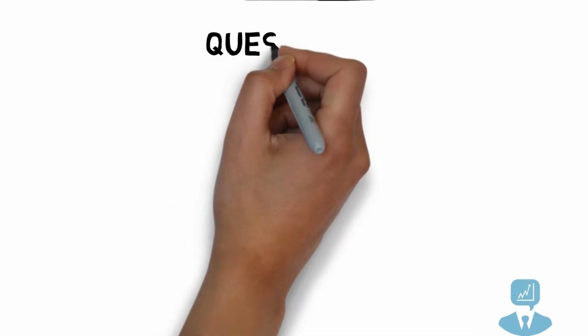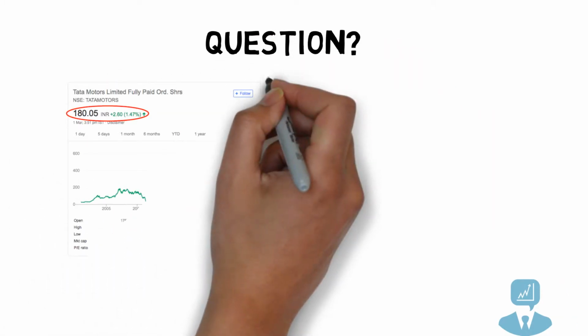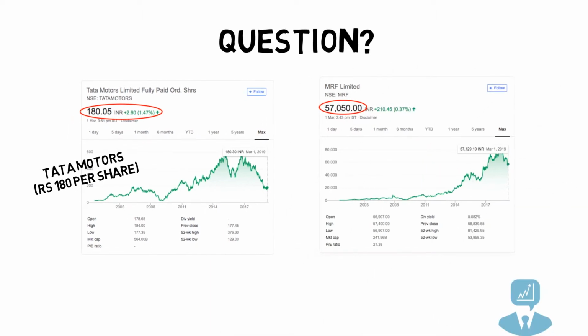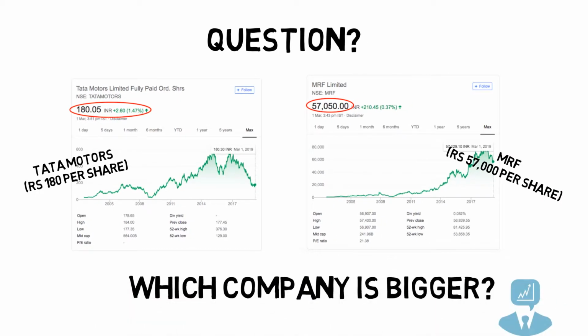So let's start with the general question. We will take the example of two popular public companies in India, that is Tata Motors and MRF. Tata Motors is currently trading at a share price of Rs 180. On the other hand, MRF is currently trading at a share price of Rs 57,000. What do you think? Which company is bigger?